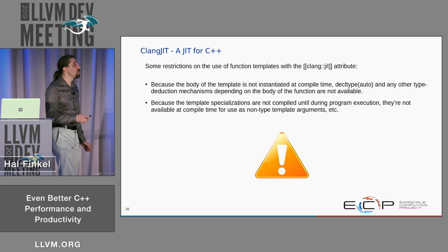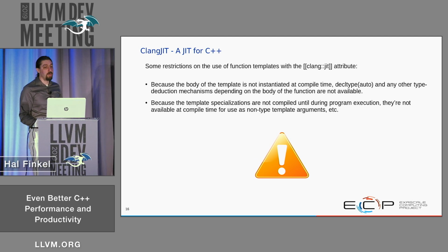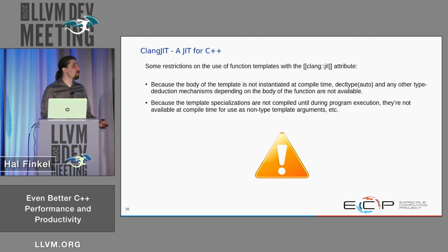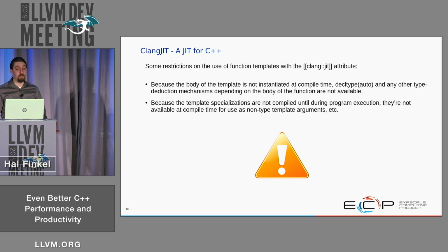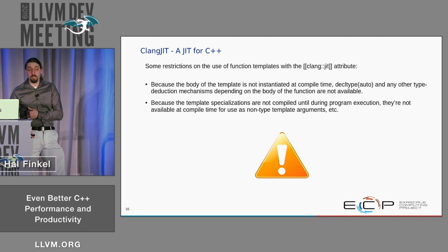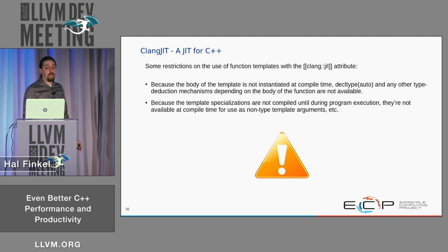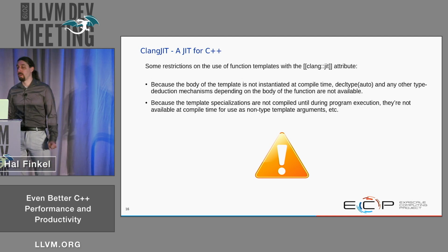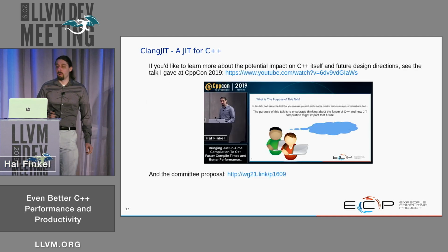Okay. I'll mention two obvious limitations. One is that the templates are not instantiated at compile time. They're instantiated at runtime. That means the compiler doesn't actually process the body of the template fully, and there are certain things that this interferes with. So for example, if you have decltype(auto) on the template, and other type deduction mechanisms that rely on analyzing the body to figure out what the return type of the function is, that doesn't work if you're depending on a type that doesn't exist until runtime. The other thing is that since the specializations don't really exist at compile time, they're only created at runtime, you can't use the specializations themselves as non-type template parameters and do a bunch of other things in that vein.